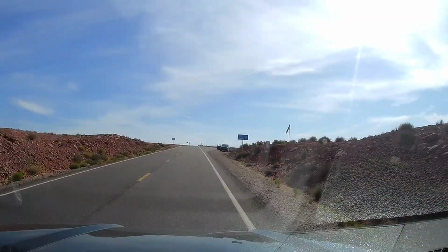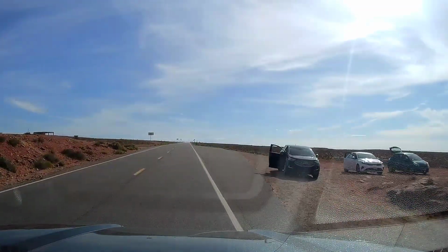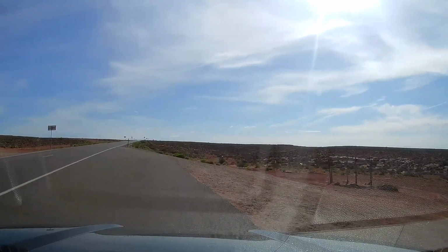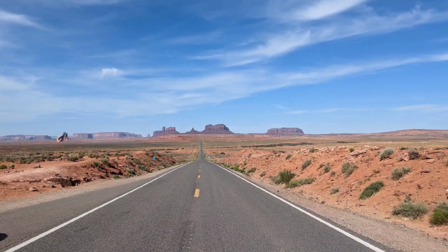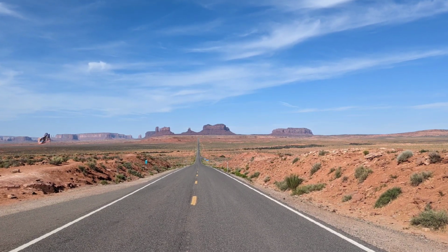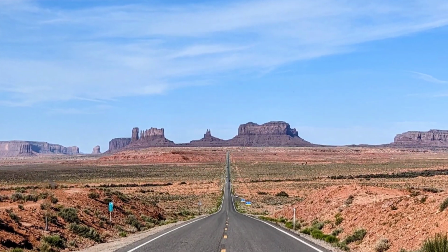There is a little pull out area where you can safely stop your car, get out, and look back towards Monument Valley. And everybody here would like to stand in the middle of the road and take a picture of Monument Valley. Make sure there are no cars coming.